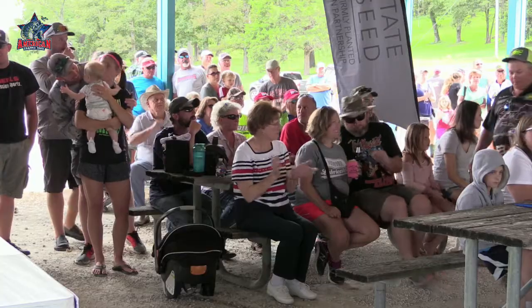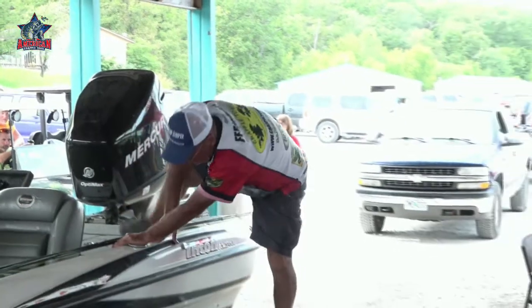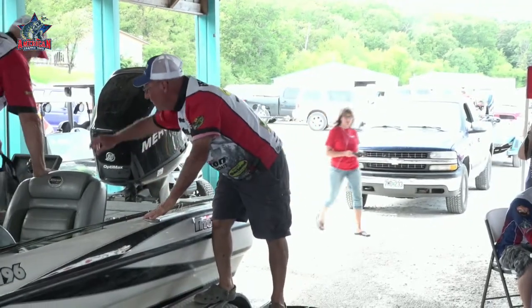In 10th place, they had 995. They're going to need 1050 to come on into the lead. Boat number 25, local anglers Noel Fernandez and Alan Morgan. Big round of applause, guys. Here they come.